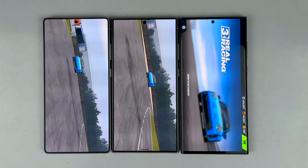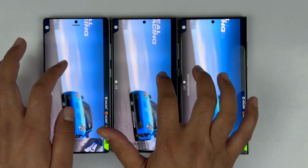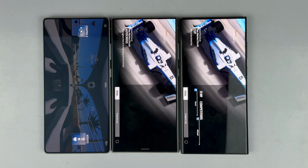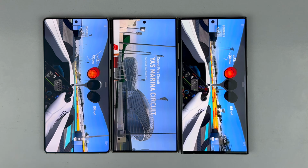Now let's see in-game performance of all the devices, and it's going to give us a pretty good idea of how the in-game performance is going to be. So definitely the S25 Ultra is the winner here in terms of the game opening.